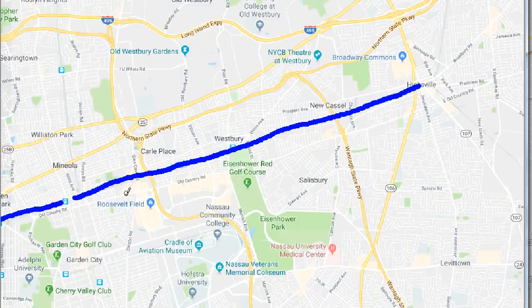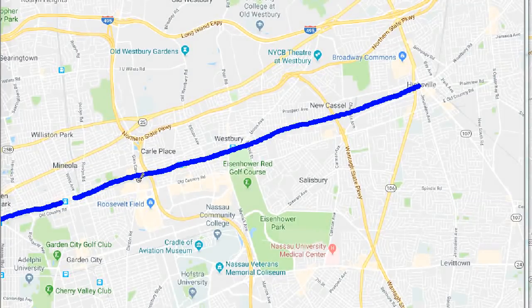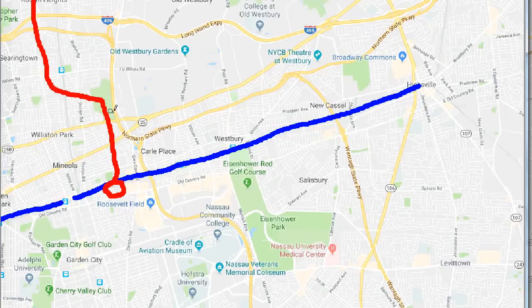There is a major substation right here, which I don't think has any direct feeders out of it. I'm pretty sure it doesn't. Right here, it's in between Carl Place and Mineola. All right, and you have several key transmission lines going into that substation. Some of them are fed underground too. Some are overhead, some are underground. They're all coming from the north. All right, these are at least 138 kV.